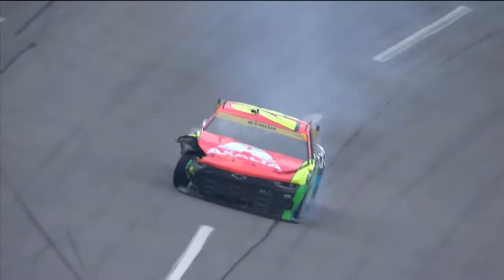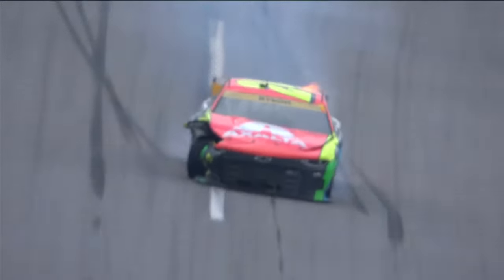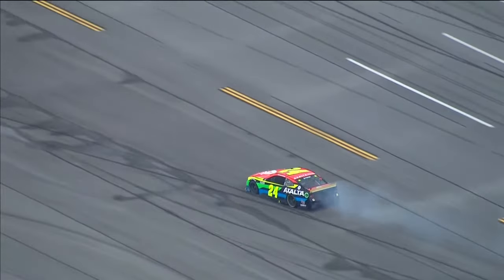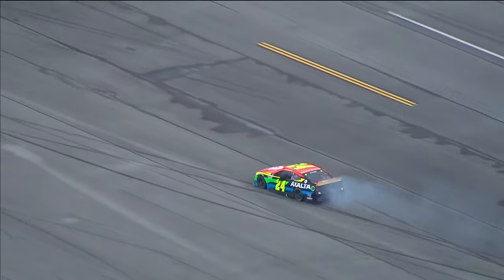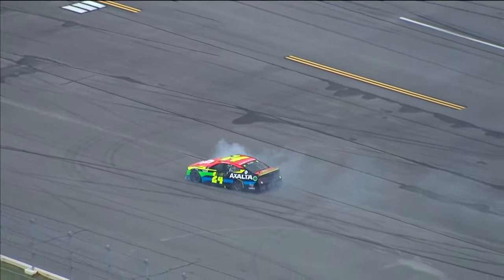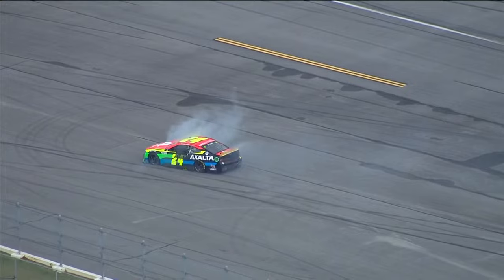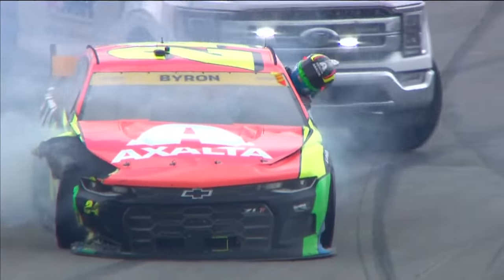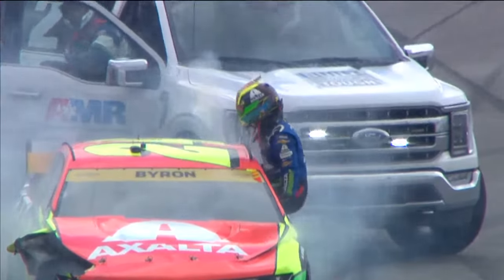Detonator switch on. See the flames continue to roll out from the right front. It's knocked off of it, man. Behind the 24. Yeah, I'm on fire. Window net down. You see William Byron rapidly getting out of that car as the AMR safety crew immediately goes to him.